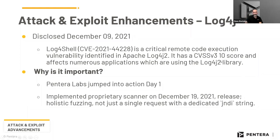It's critical, right? CVSS score of 10. So we're talking about something that usually needs to be addressed immediately based on CVSS scoring. But the fact that it's so spread out, so common, and so exploitable, that is why we need to pay attention. Now, what's important here? The day that it was disclosed, Pentera Labs, our research department, jumped onto it. And as always, started developing two things, a dedicated scanner or scanning capability, but also an exploit.